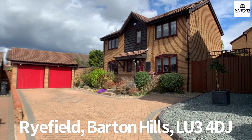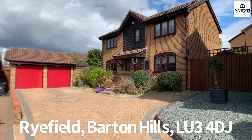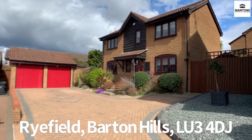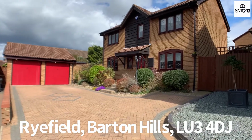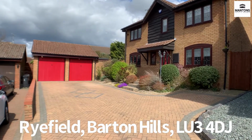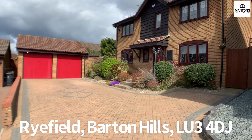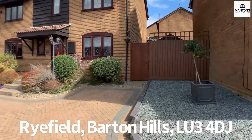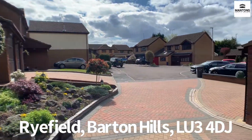Over at Ryefield today, which is a small little close over in Barton Hills. You've got about 11, 12 houses in the close itself. And we're looking at this four bedroom with a double garage. I'll just show you the close first of all. So they're all detached homes.